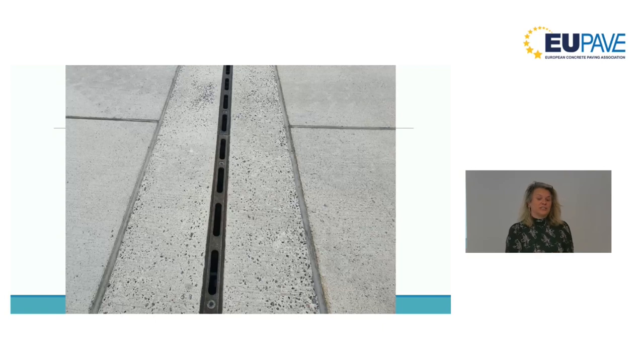Another good position of placing your expansion joint is at the gutter. When you have the gutter, a reinforced gutter in this case, because otherwise it will not hold the traffic, place at the side 2 expansion joints. It will avoid that the concrete will push on that gutter, so it will diminish the stresses in the gutter, but it will also give some space for the concrete to move.